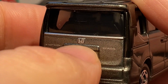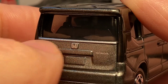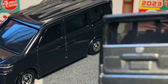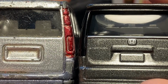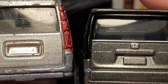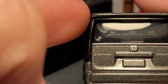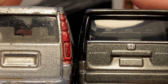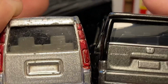Stepwgn Spada. Kind of reminds me of Ferrari Spada. Rear trim and Honda badge. And of course, oh, you can see similarities in the tail light. Yeah, you can even see the body's almost the same shape, how they both curve up to the top here. It's almost the same angle. They fit together like that. That's really cool.